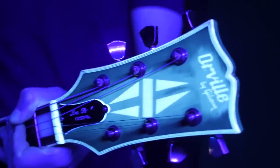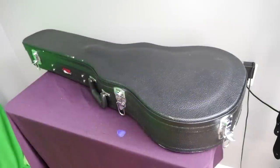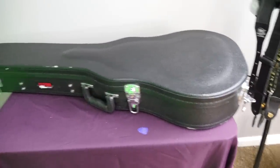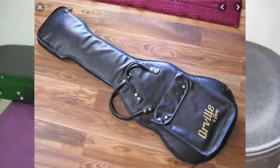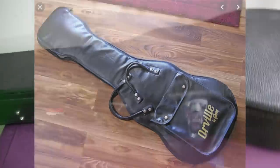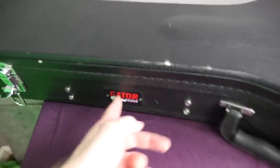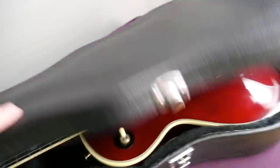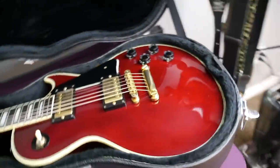Yeah, that's a thing. Now, as far as cases go, from my research, there only appears to have been Orville by Gibson branded gig bags. So most of these you'll find have aftermarket hard shell cases. This one has a Gator case. So you got a couple of latches on here. These aren't the best cases in the world, but they do the job. This one's actually a little bit better than most because it has additional padding right here and more padding than I've seen in most of these for the heel support too.